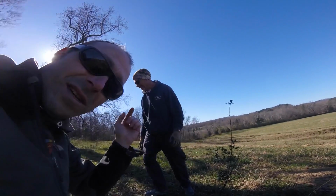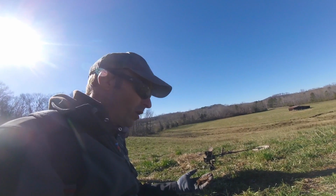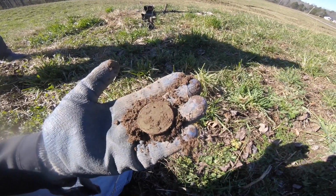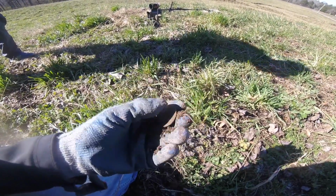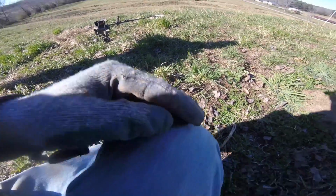So let's do it. Well, I just got another good signal here. It was reading like 84, 85. And I popped it out of the hole. I don't know exactly what it is. I see a bunch of little writing there. I think it's some kind of token. Probably a religious token of some sort. But a good signal nonetheless.